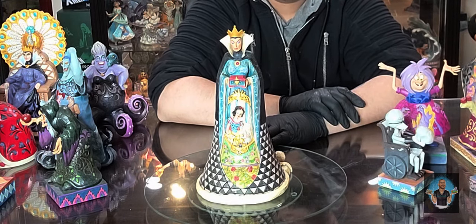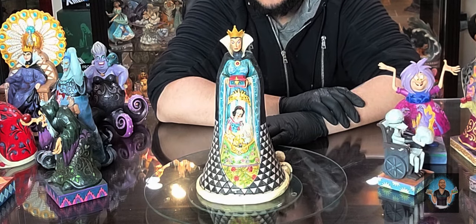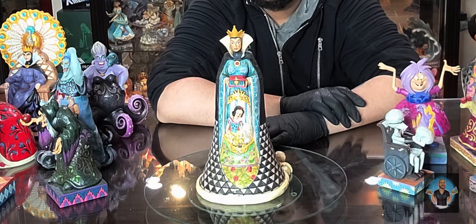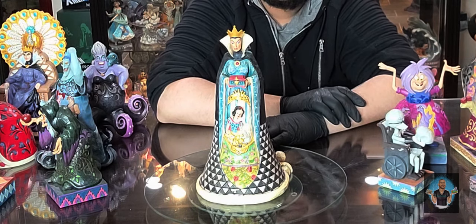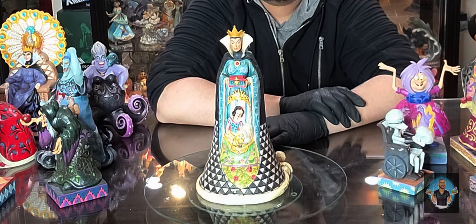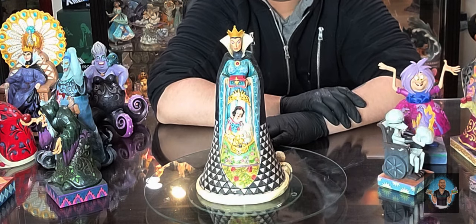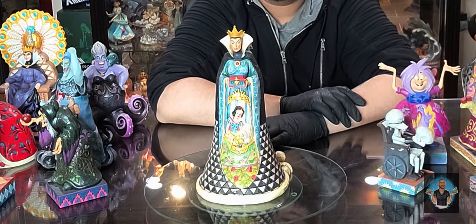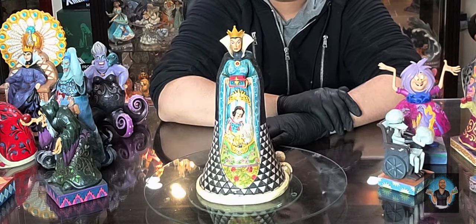But anyway, this piece launched in 2007, part of the Snow White capsule collection. This was one of the pieces that launched with that collection. It came out 2006, 2007, I'm not sure. I believe it was 2006. Yeah, 2006 this piece came out. It was part of the very first collections that came out with Jim Shore. And the very first Jim Shore Disney piece that ever was launched was the Seven Dwarves on the Log. When that launched, he immediately then launched a Grumpy, a Dopey, a Snow White, and this Evil Queen.